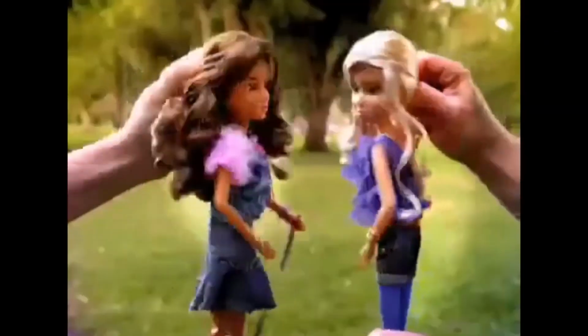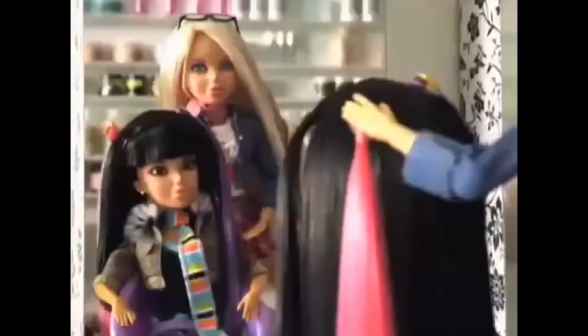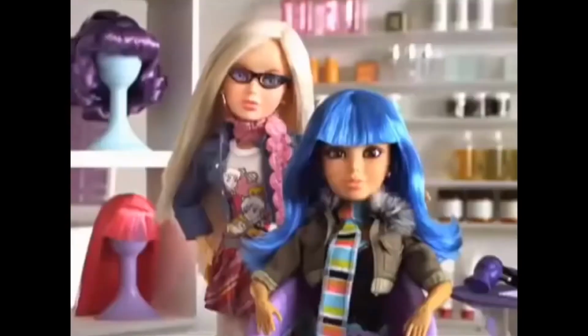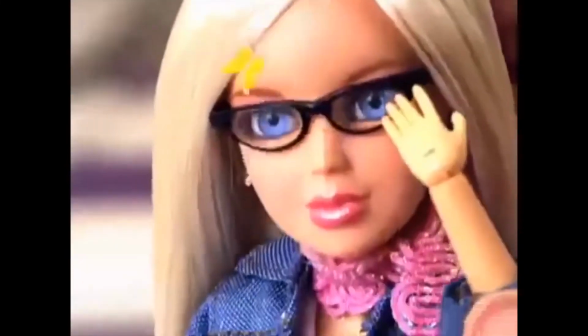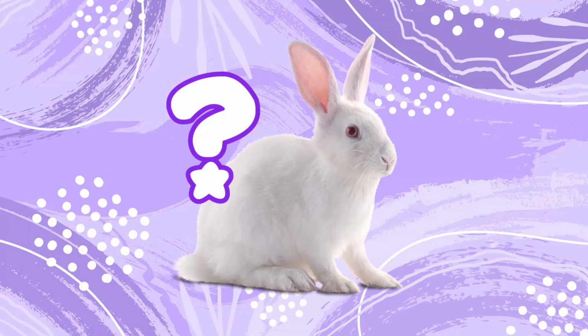The next main character was Sophie, and she was sort of like the main character, the leader of the group, because her main personality was that she loved doing hair, and the main gimmick of the dolls is that you can switch out their hair, so she was kind of like the mascot. She also had her own scooter and had a Shih Tzu named Frizzy and a white rabbit. The white rabbit just doesn't have a name, I guess. No, it doesn't.